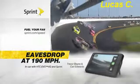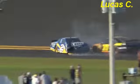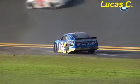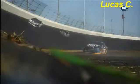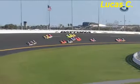Turn 3. Into the wall goes Keselowski. They were 3 wide getting in there. I was just about ready that there was going to be trouble in turn 3, and sure enough. And there's more. Another car involved after. You can see right in here, there's just a big wad of cars, and Robbie Gordon.